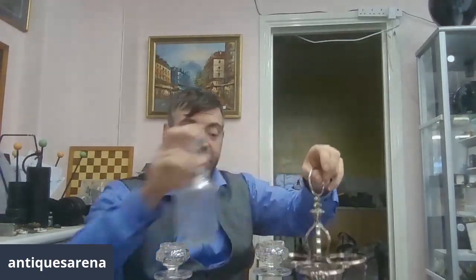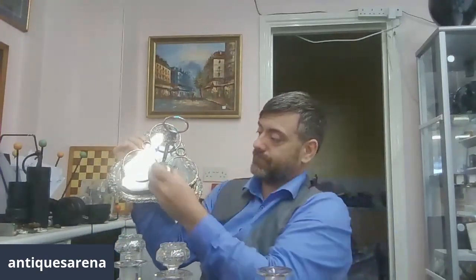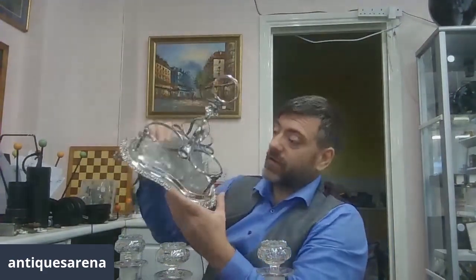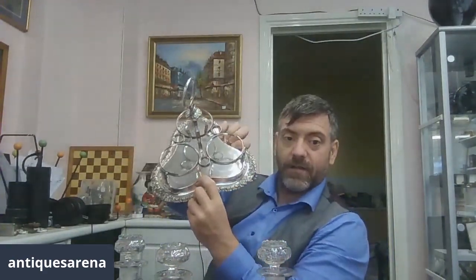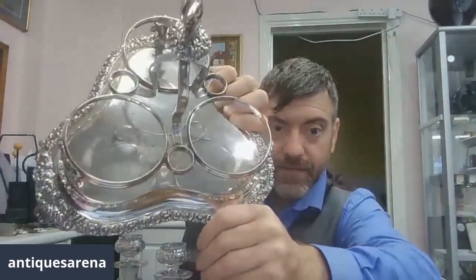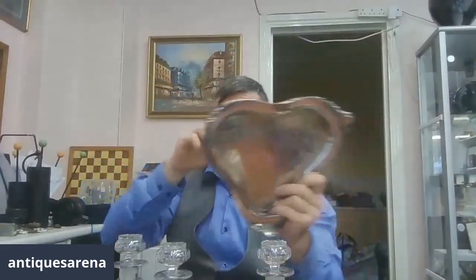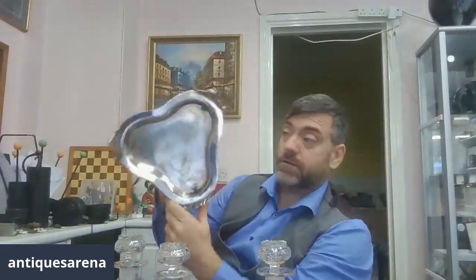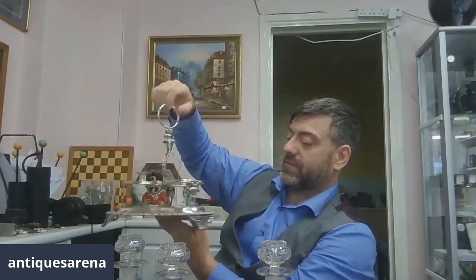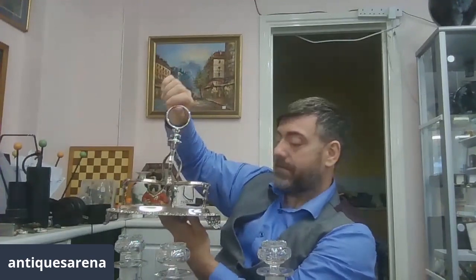Again, I'll put images of this at the end. So if you look here, you have these little rings to hold the stoppers. So the stoppers would sit in the little rings like so. It's in good condition. It's got a very minor bit of plate loss here and there, nothing major. There you go. It's a real nice early piece. This is pretty much 200-year-old. All the plate is there. It's in good condition. There's no dents. There's no damage. Just the tiniest bit of plate wear.